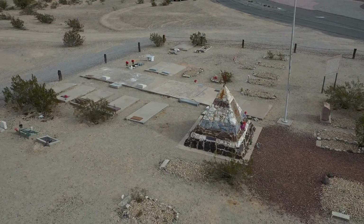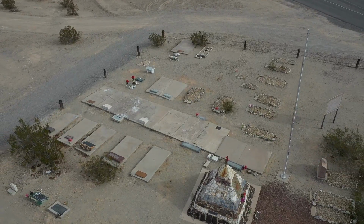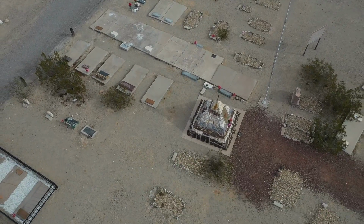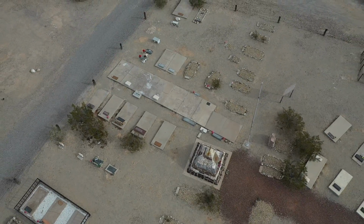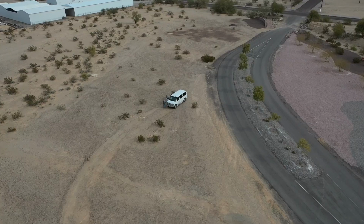So there it is. There's the pyramid-shaped tomb of High Jolly. Check it out. It's cool. A lot of history. All right, get landed and we'll get moving on here.